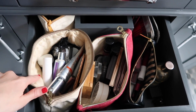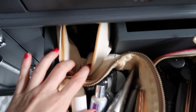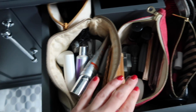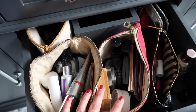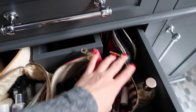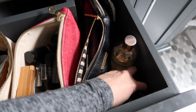So I have 1, 2, 3, 4, 5 makeup bags. This is primarily eye products. This is complexion products. This is face products, blush, powder, highlight, powdered face products, lip products. The small one is eye products. And then I also have 2, I don't know if you can see because it's sort of dark.